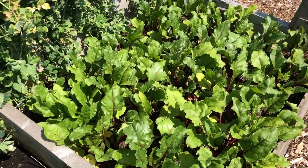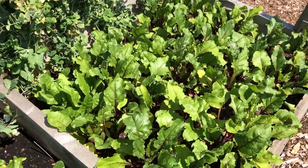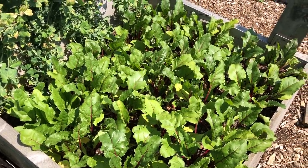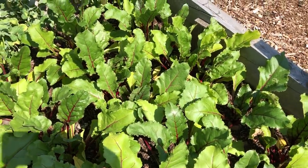This one, Red Ace, I think, much better. Planted pretty much the same time. In fact, I think a week after the golden purslane. No, after the golden beetroot. So, pretty good. Little tiny bit of damage on this from leaf miner, but not much.